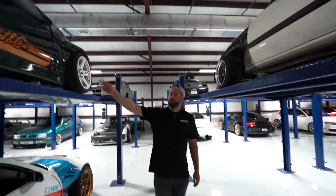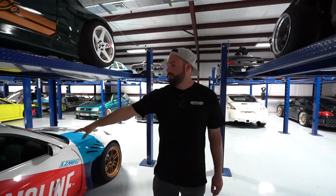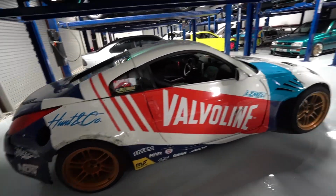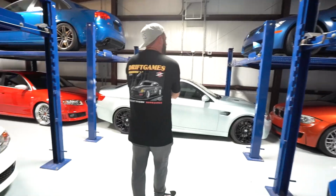And then we got TJ Hunt's 350Z practice car. Josh and I actually drove this at English Town. And then this is TJ Hunt's Pro 350Z, 800 horsepower. So this is practice car, pro car, same chassis. This is cool.